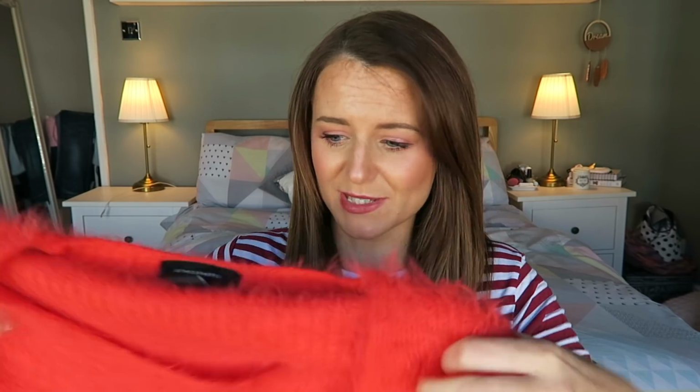I thought if that's in Grazia it's probably quite cool, and the quality is just stunning. It's really soft. It does moult, so I was laying on my friend's cream carpet the other day and it was all coming off, so be mindful of the fact that it does moult. I haven't washed it yet either, so I'm not really sure how it's going to wash up.